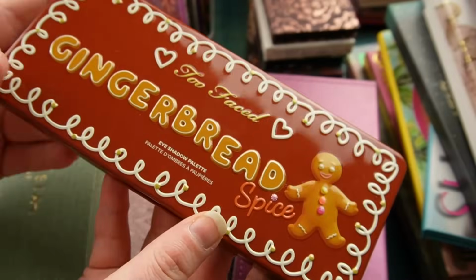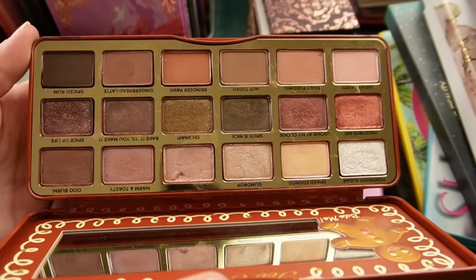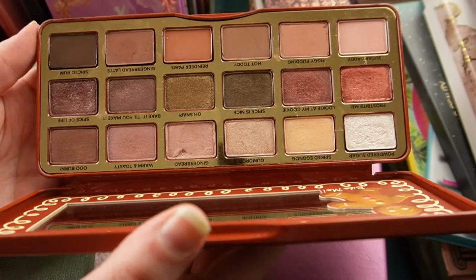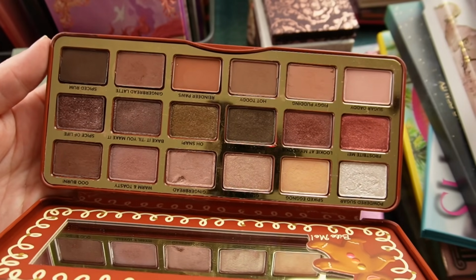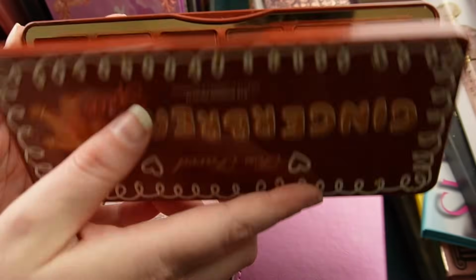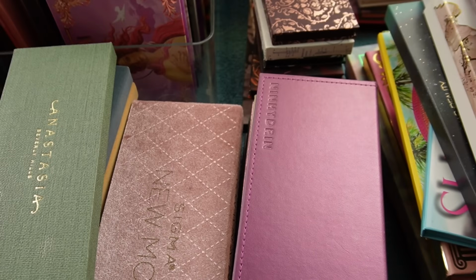The Gingerbread from Too Faced. In case you didn't know, you weren't around yet, I reorganized a lot of my older Too Faced and Anastasia palettes to make them work for me. So these are all the shades from Sweet Peach, the original chocolate bar, and the gingerbread, and I just kept the ones I like best. I now have my favorite neutral tones all in one palette, so this is not going anywhere.